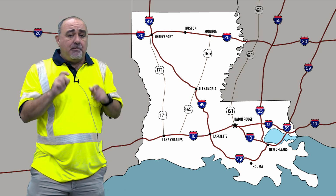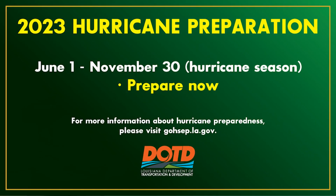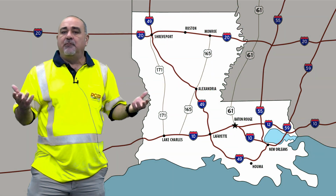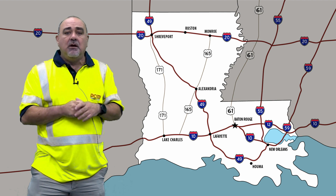So back to how this whole conversation started, go ahead and make your plans now so you can evacuate early. You don't want to get stuck in the last minute congestion, and you don't want to get stuck in contraflow unless you have to, because the goal here is to get out of harm's way. Hopefully we don't have to use contraflow. Hopefully we don't have to evacuate this year. But if you do, go ahead and plan now. Thank you.